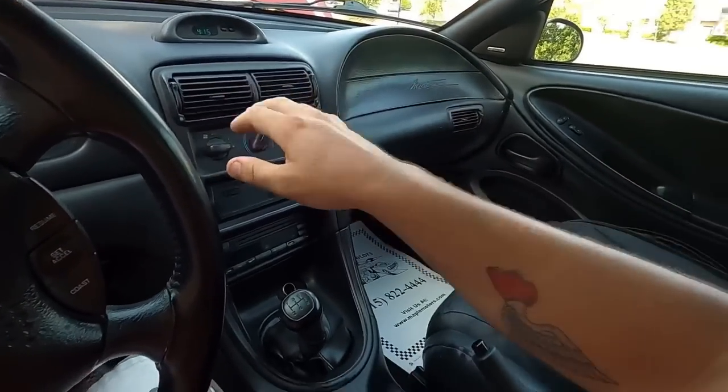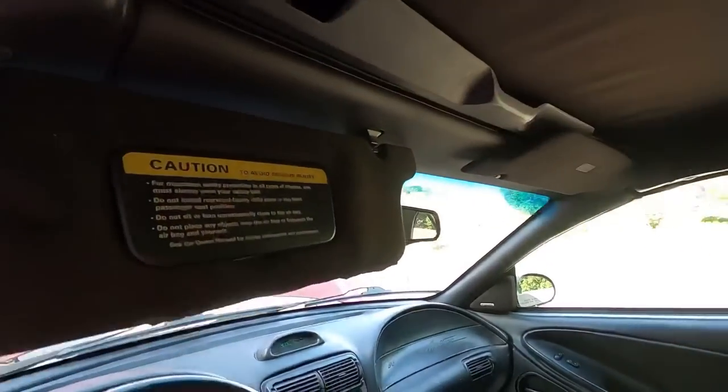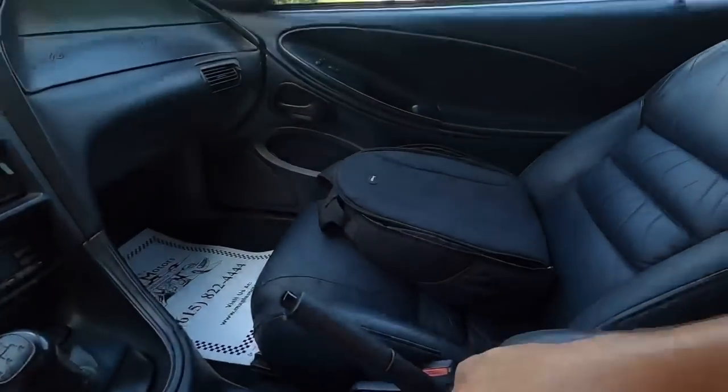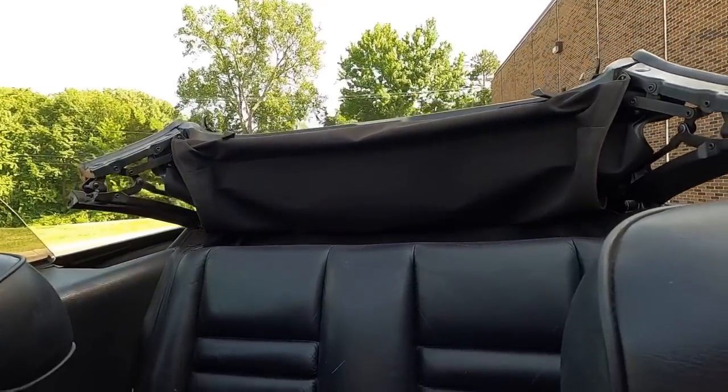AC's almost instantly cold in this one. I used to own a bunch of these 5.0s back in the day. Let's see. Set parking brake, hit the top. Flies down. Goes down pretty fast.